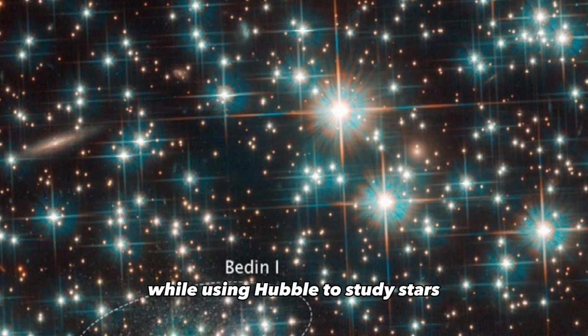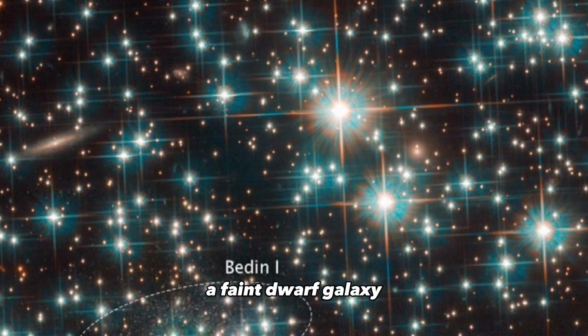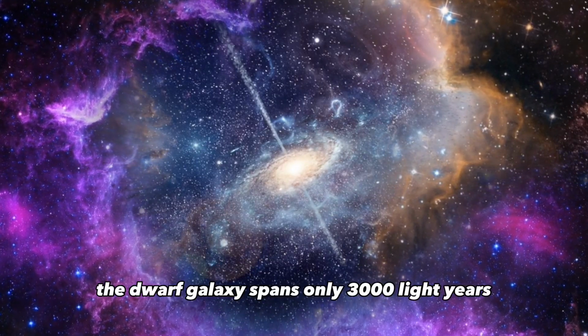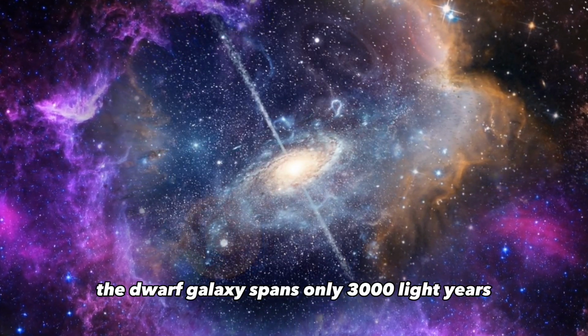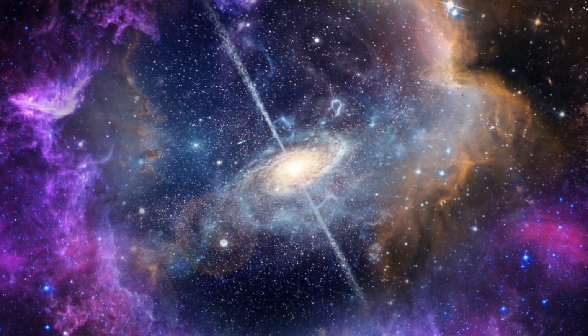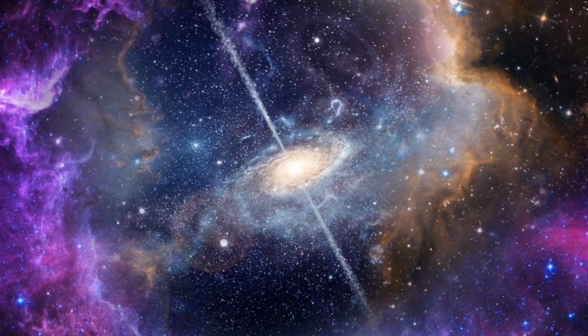While using Hubble to study stars within one of our own galaxy's star clusters, astronomers stumbled across something they did not expect to find: a faint dwarf galaxy hidden behind the cluster's bright stars. Along its lengthiest dimension, the dwarf galaxy spans only 3,000 light-years, which is 30 times smaller than our Milky Way galaxy. It is also about 1,000 times fainter than the Milky Way.